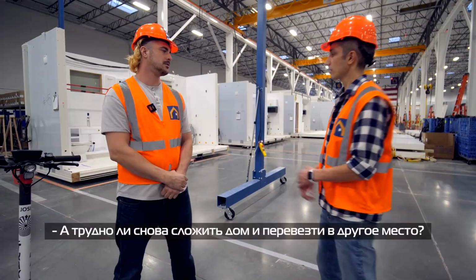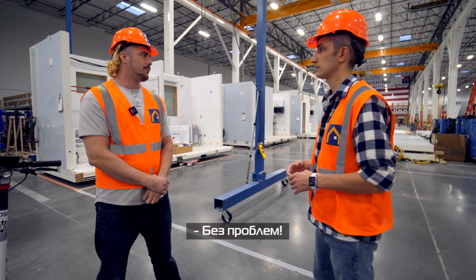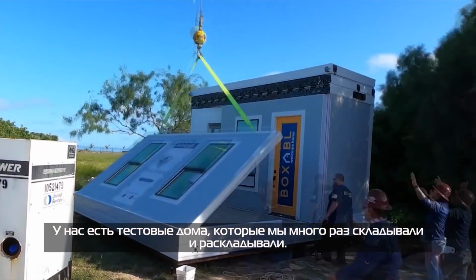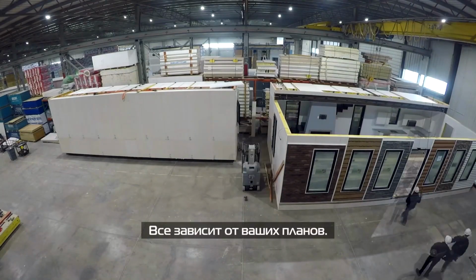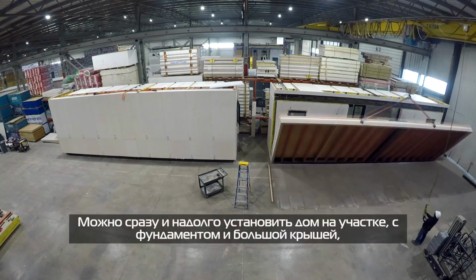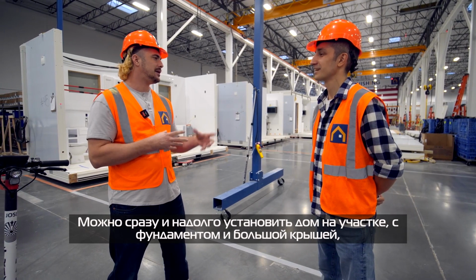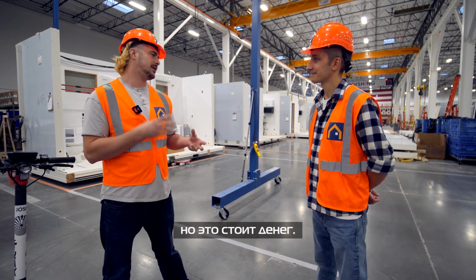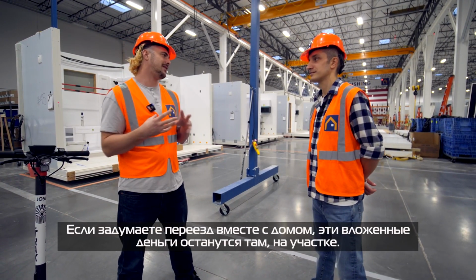How hard is it for me to fold it back and move it to another place? Yeah, absolutely possible. With our units that we've tested, we've folded them, unfolded them, taken them all over the place with no problems. And it's just going to depend on what your plan is. So if you want to drop it down, build a deck around it, fix it to the foundation, or add a different roof style, that's just going to be all money that you're going to spend, that if you fold it up and take it away, you're going to lose.